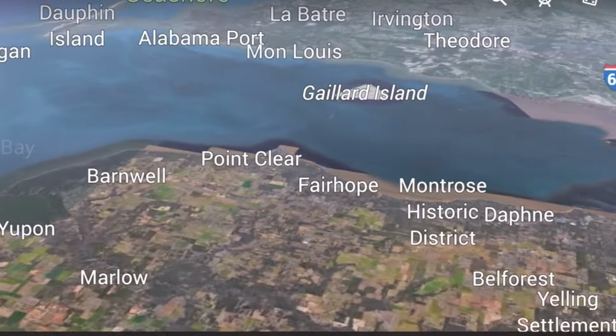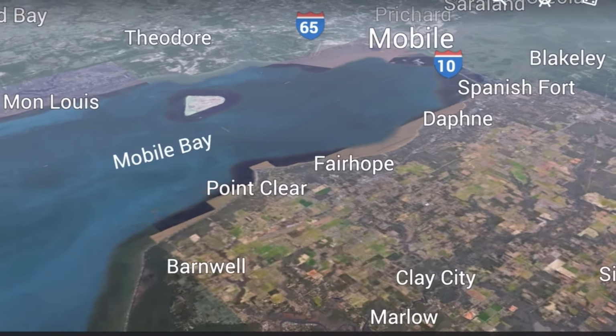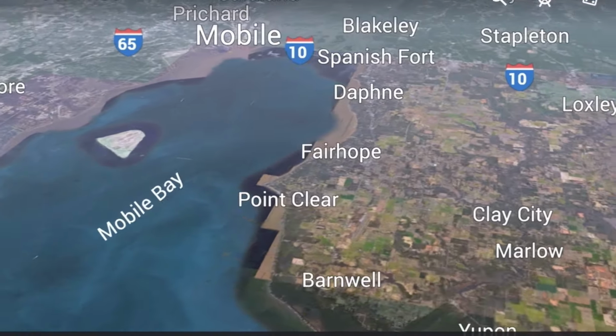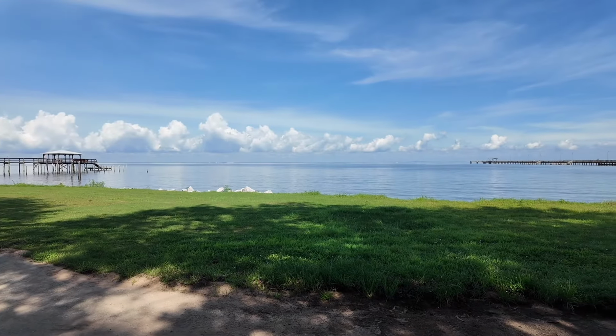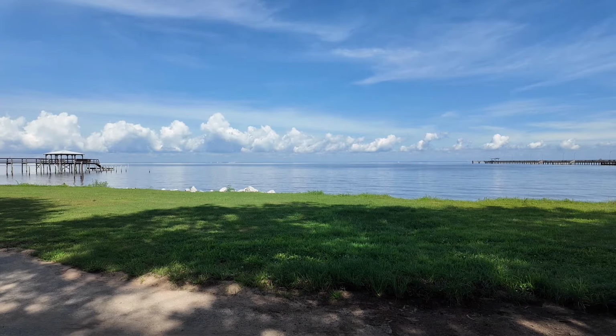We're going to get into the population and all kinds of different segments about moving or living in Fairhope. It's a picturesque town located on the eastern shore of Mobile Bay. As a matter of fact, I'm staring at it right now. Take a look at this. Just a gorgeous view. I love it here. So peaceful. Fairhope has a ton of natural beauty, which you're going to be able to see a little bit later in the video, well, actually all through the video.